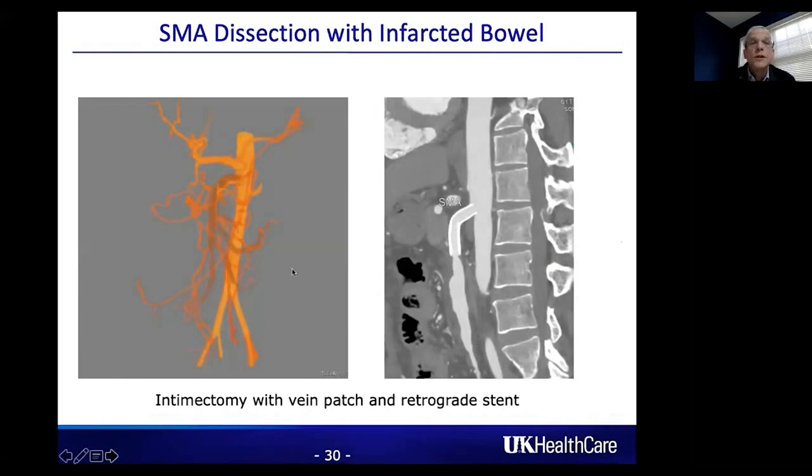You can see this extensive dissection in the superior mesenteric artery, and this patient actually had gone to the operating room for bowel resection because of infarcted bowel. And we did an intimectomy of the SMA with a retrograde stent, and you can see the post-procedure imaging with the stent in place and the dilatation where we had resected the intima and put a patch on it. And this patient has since done very well.